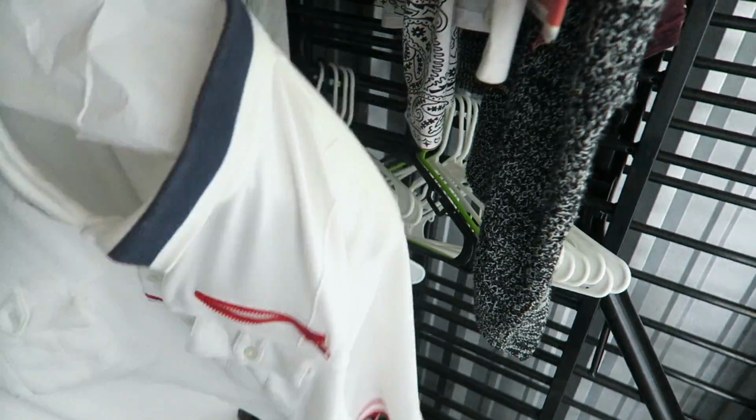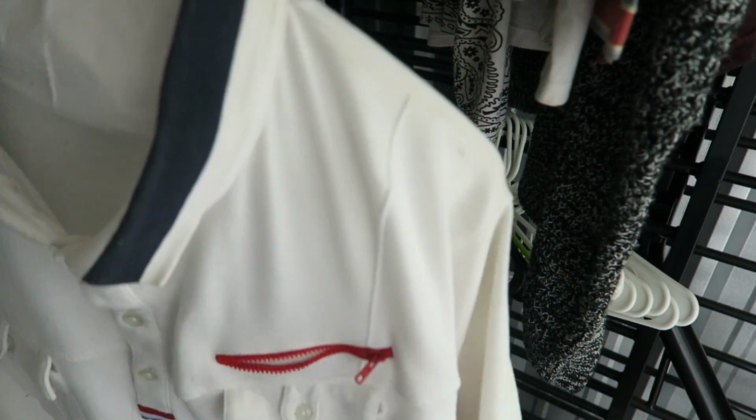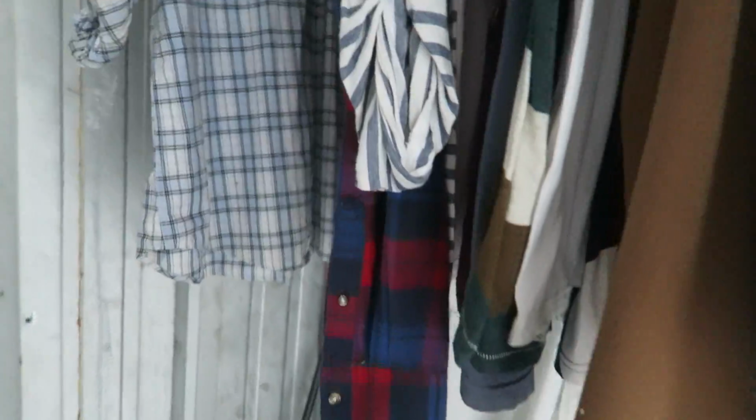What's this? Looks like some kind of polo shirt, maybe. I know what this is, what brand this is. Sean John. So you can see there's some clothes up here. Not amazing, but there's some decent stuff up here that should get back the $30. This shirt up here looks like it'd be okay. Couple of decent pieces up there.